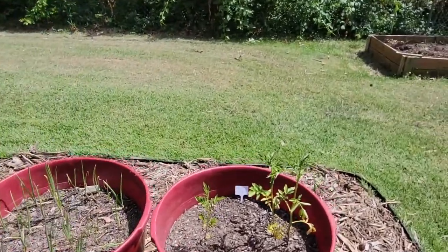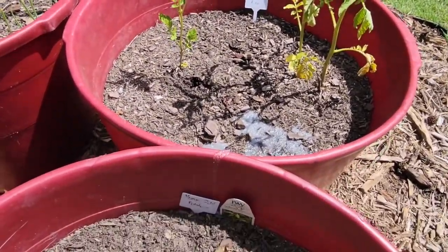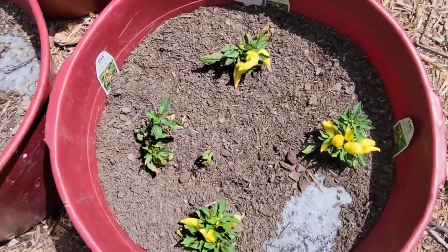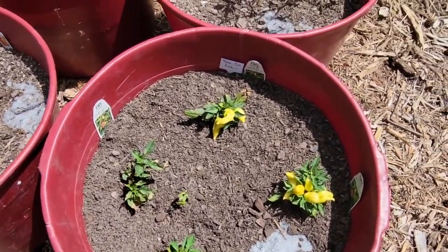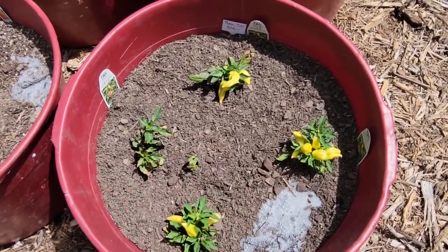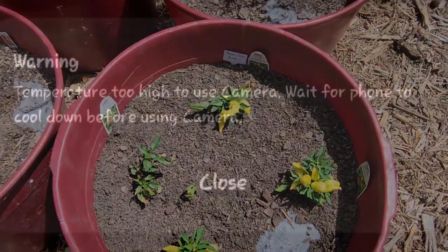And then over here I have my Yukon Gold potatoes. I planted potatoes in this one as well, but nothing came up, so I put these hot peppers there instead and just left room in the middle there for potatoes if they come up.